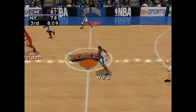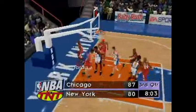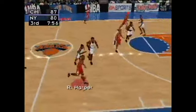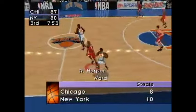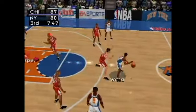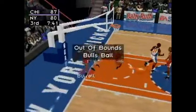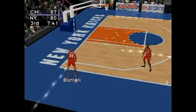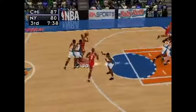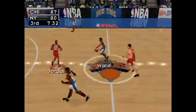Inbound pass to Ward. From the top of the key to Oakley. Makes the lay-in. Inbound pass to Harper. Midcourt, number 23. Ward to Dudley. Out of bounds. Ball. Inbound pass to number 23. He shoots from outside. Misses the jumper. Ward gets the rock.